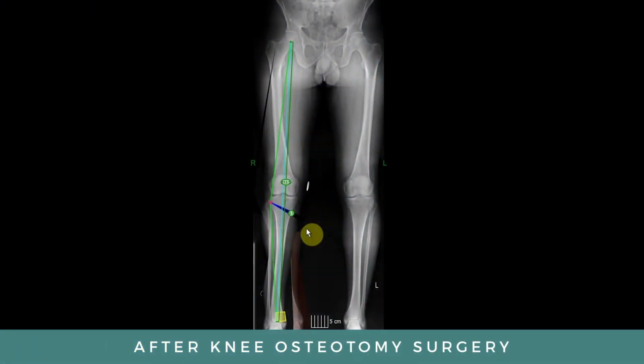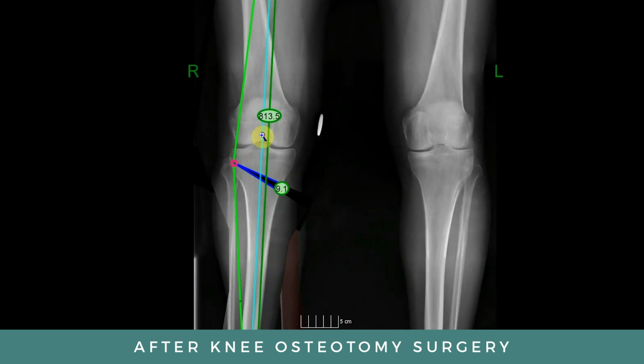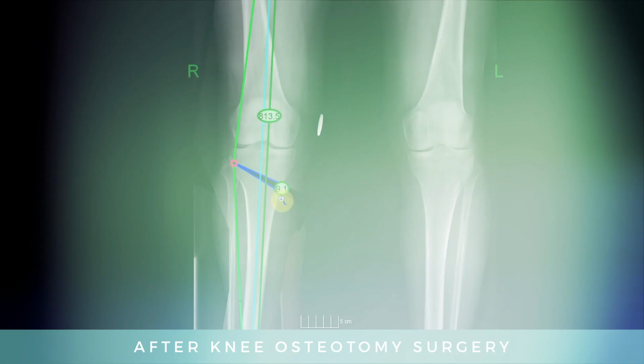You can see that we have now done his osteotomy to realign the leg. You can see that his body weight is now travelling through the middle of the knee, and we've calculated that we need to open his shin bone by just over 9 millimeters.